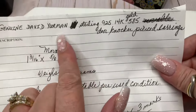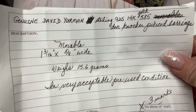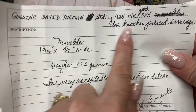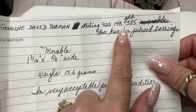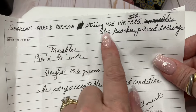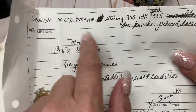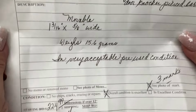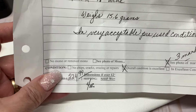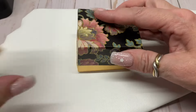She writes great descriptions. I could learn from her. What are those called, guys? Titles. That's a great title for searching, right? If people are searching for sterling earrings, if they're searching for door knockers, if they're searching for gold, or just David Yurman, they're going to pop up. It's really cool. Okay, these are going to start at $224.99, and they're going to go for auction.